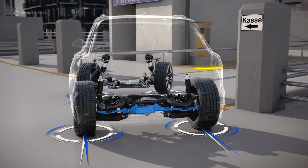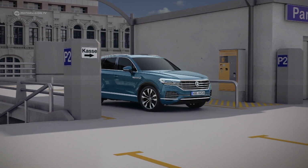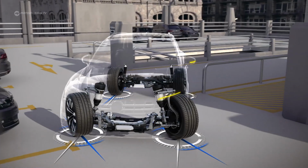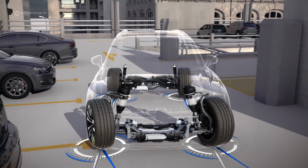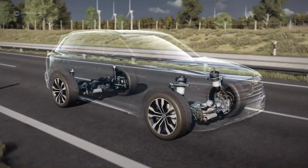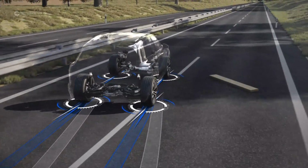The optional all-wheel steering improves the turning circle by 1 meter to 11 meters 19, so you can navigate better in narrow parking garages. And at speeds of over 37 kilometers an hour, the all-wheel steering steers in the same direction. This increases the driving stability when changing lanes.